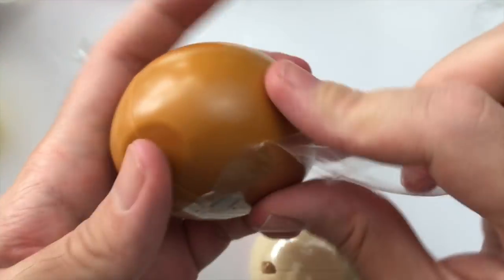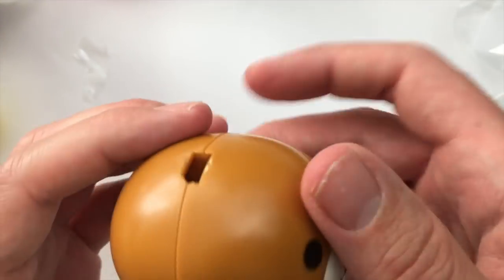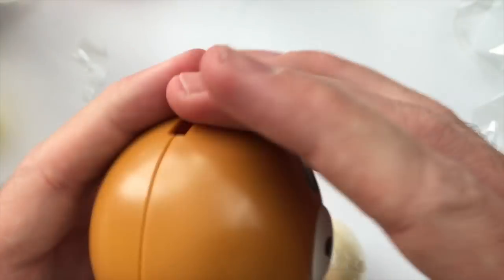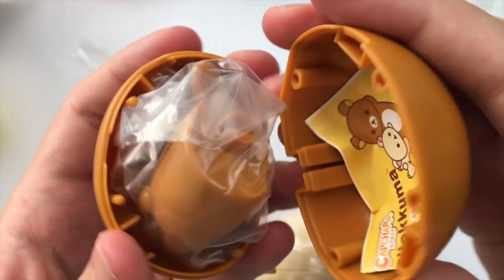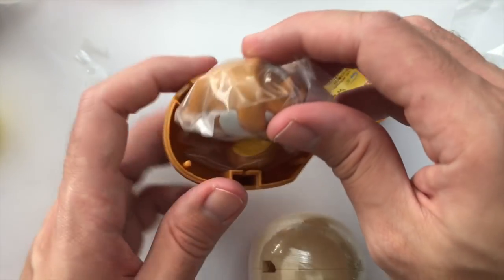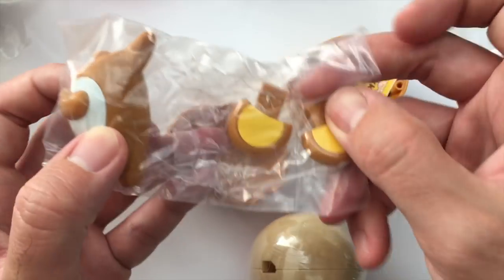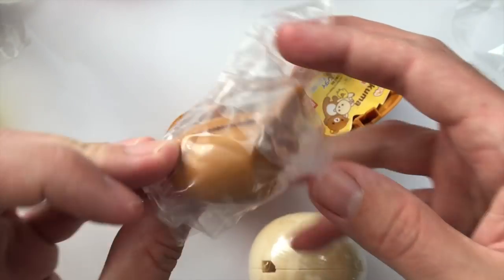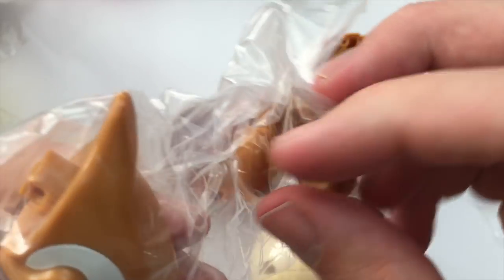Right. Oh, there's two layers. There we go. It's got a really nice smooth feel to it, actually. How do we open? Ooh. Would you look at that? Body bits. Quite chunky body bits. I don't know if they're hollow. I guess they're hollow.